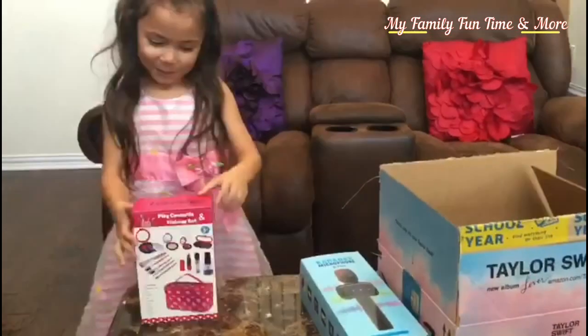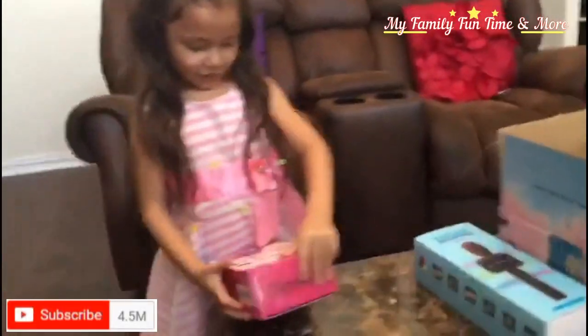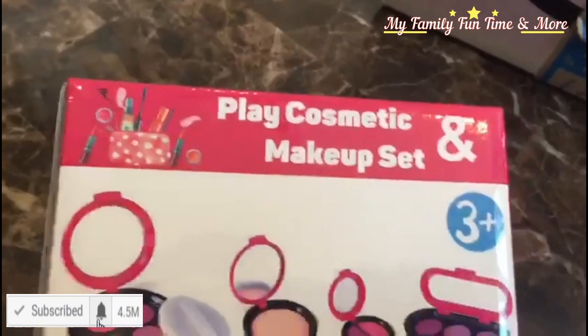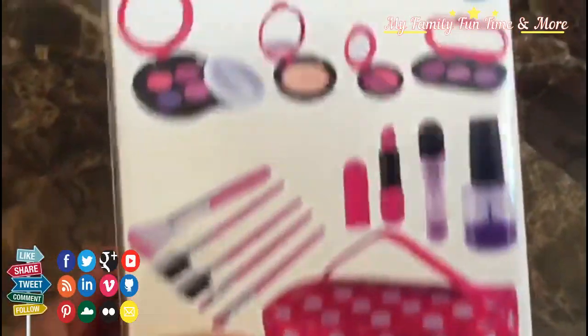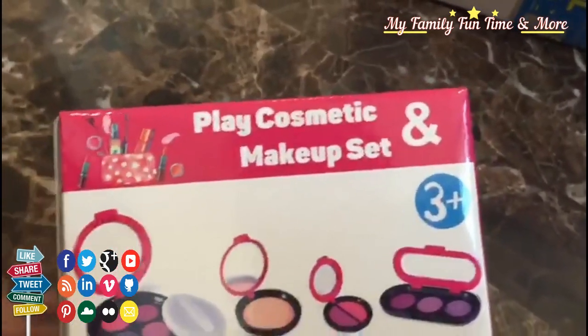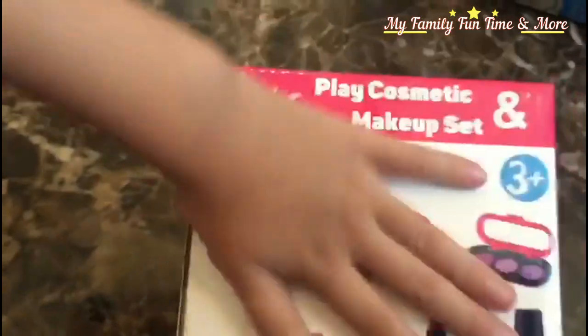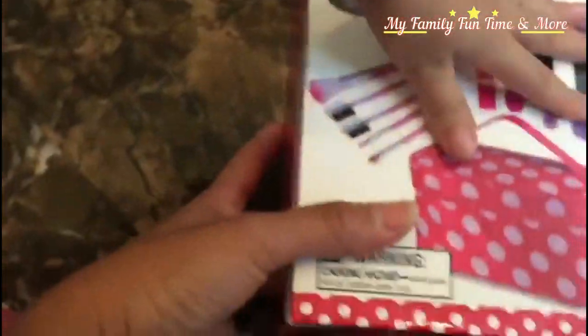I'm gonna open the makeup. Hi. What is it? Let me see. Let me read first. Okay guys, this is a Play Cosmetic makeup set. And someone gave it to her. Thank you so much. And I will put your store link for everyone who wants to try this.